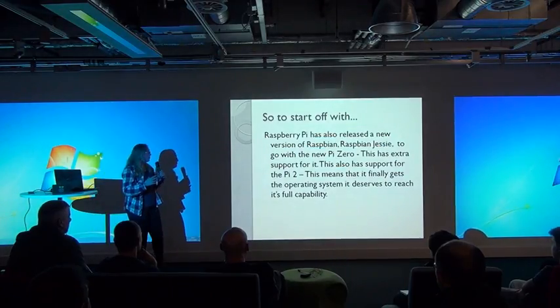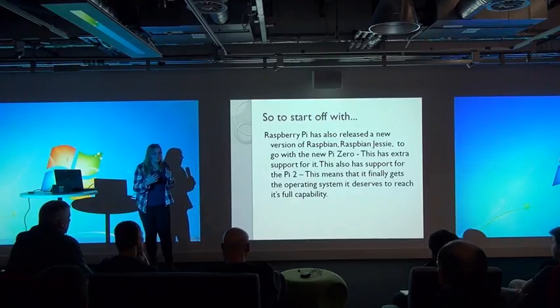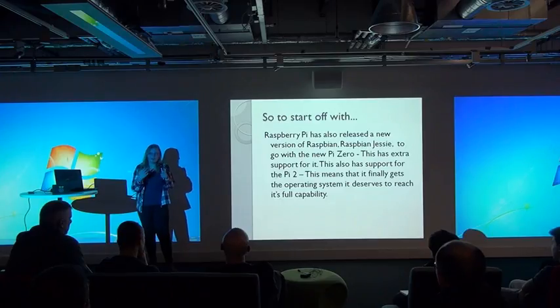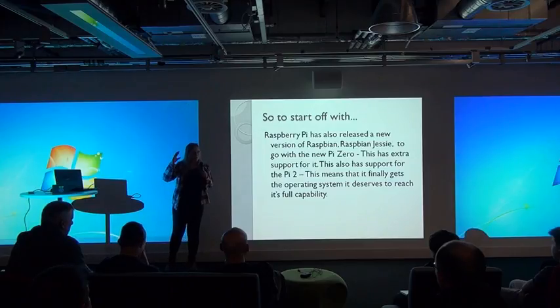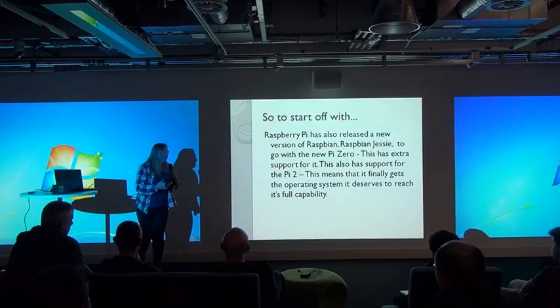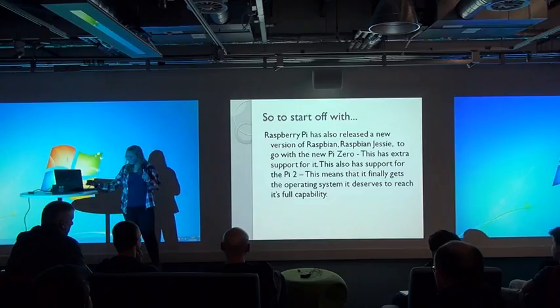So, to start off with, the Raspberry Pi has also released a new version of Raspbian. That's Raspbian Jessie. This has Office, and most of the adults here will probably think that people will be able to do more work from that. They have also put some other coding languages and stuff on it, so that makes it quite a lot better to use generally.